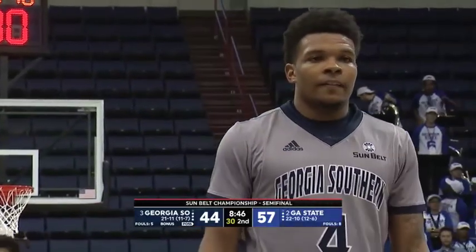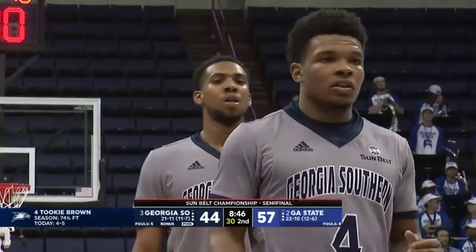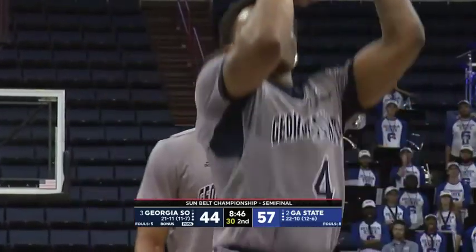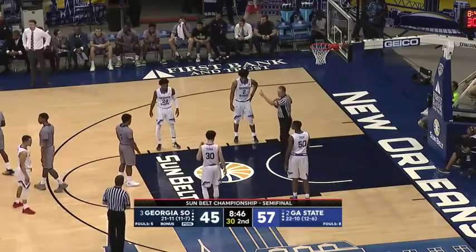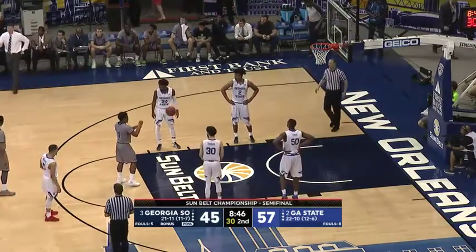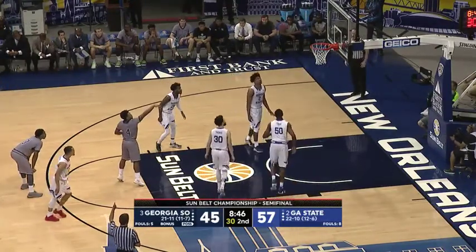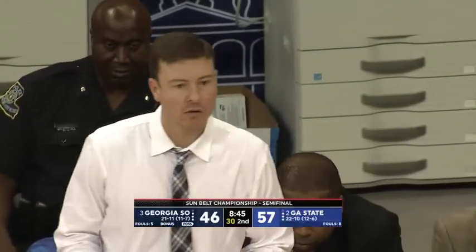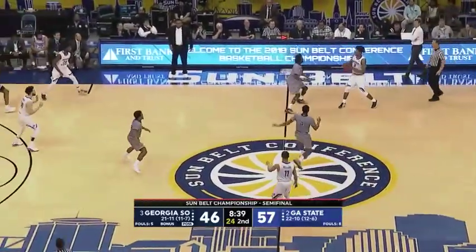Brown is at the line for two. Pardon me, this is the 1-1. Panthers with 18 fouls. You notice the Eagles aren't in the lane there for a rebound. Should Tukey miss? That's interesting. I guess they don't think he's going to miss. Yeah, they don't have anybody that can get the rebound.